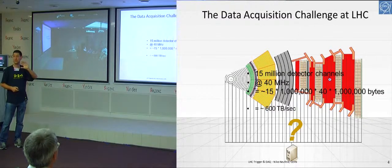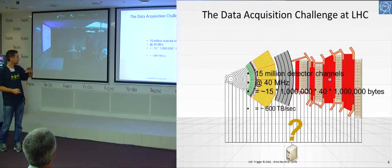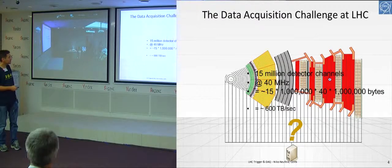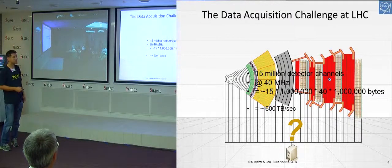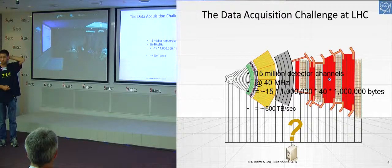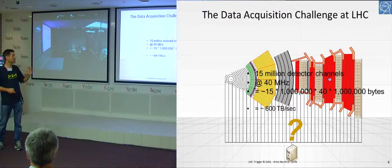Typically, a detector channel has a value of 1 byte. It depends a little bit, the ADCs are sometimes 2 bits, sometimes 12 bits, but the average is 1 byte. Now you read this out at 40 megahertz, so every 25 nanoseconds you get 1 byte from each of these 50 million detector channels. This gives you a raw data rate out of the experiments of 600 terabytes per second. So this is a lot of data. Even with modern technology, this is a lot of data.